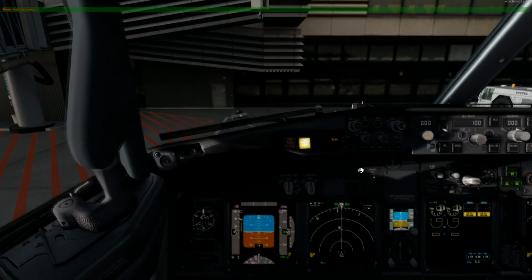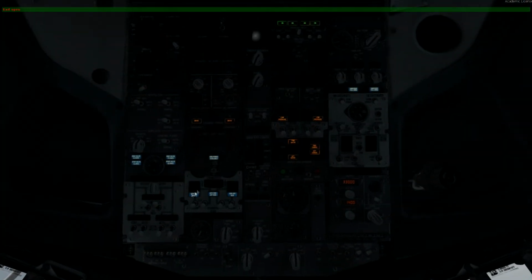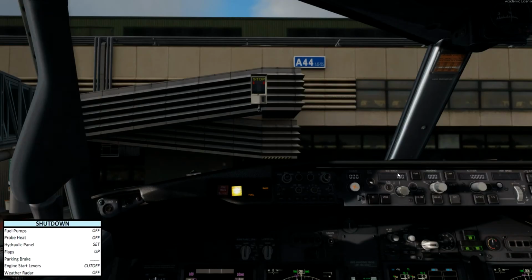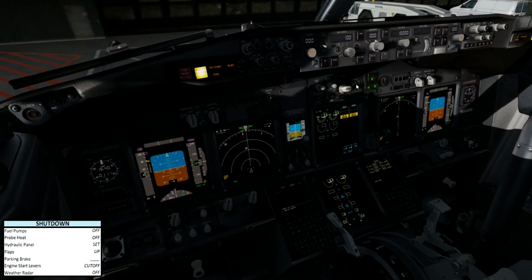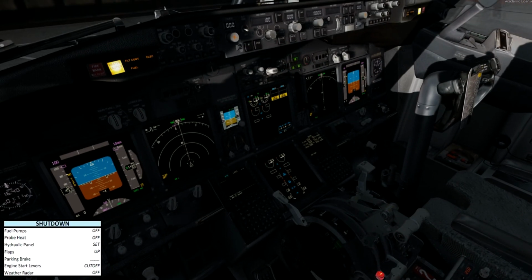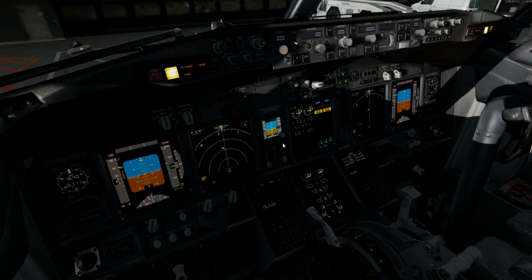Perfect, shutdown checklist. Fuel pumps are off. Disable the APU, by the way. Alright, fuel pumps are off. Probe heat, but I'll enable them because of the icing conditions. Hydraulic panel is set. Flaps are up, indicating up. Parking brake is set. Engine cutoff and weather radar is off. Shutdown check is complete.